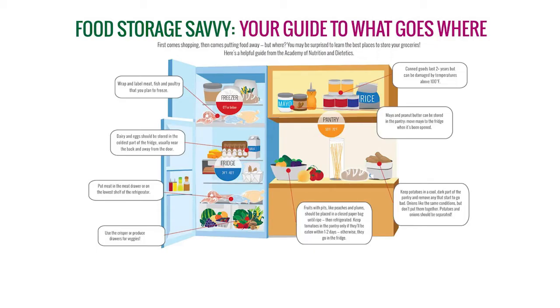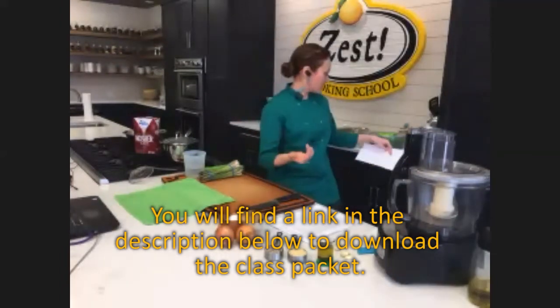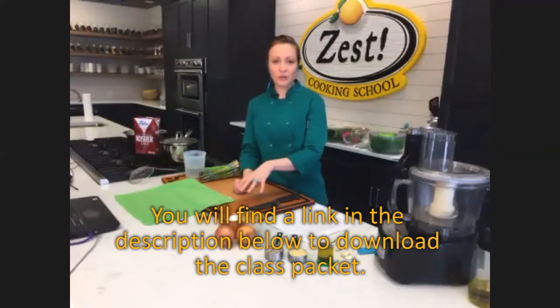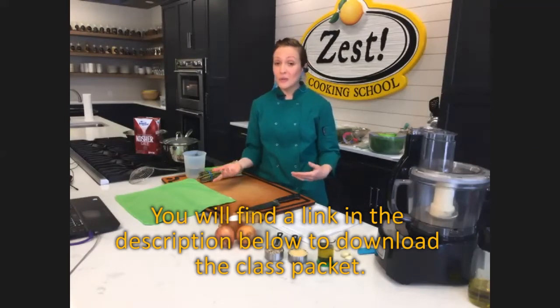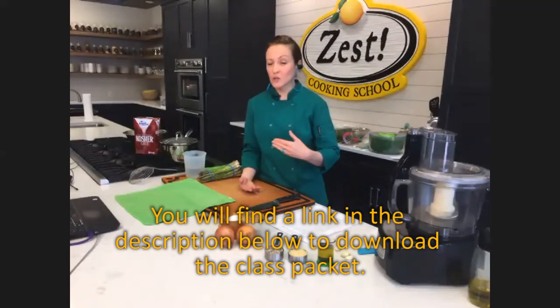The first thing that I want to talk to you about today is how to store your produce. So in your packet, when you have it, there's a fun little diagram on the front page on how to organize your fridge, with some tips as far as food safety goes. But the one thing I will recommend is, if you're making those less frequent trips to the store, you're most likely coming home with a lot more stuff than you usually would. I usually go to the grocery store two, maybe even three times a week sometimes, depending. So now I've cut that down to between once a week and once every 10 days, as how long I'm trying to stretch that out.